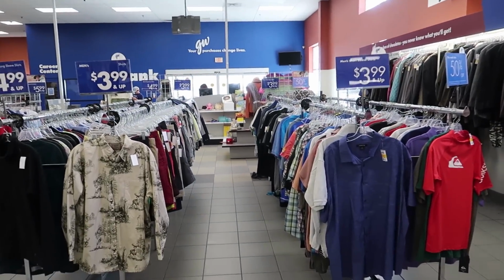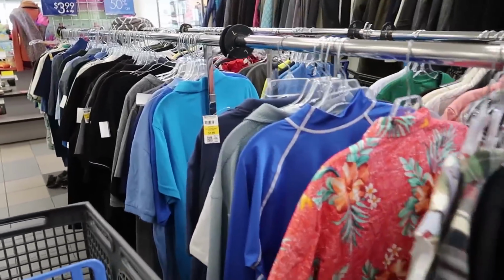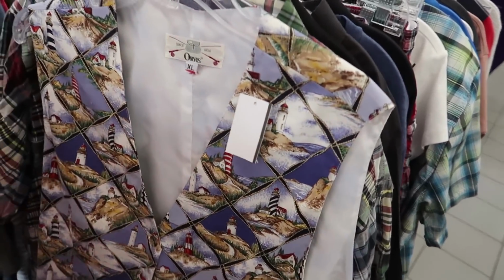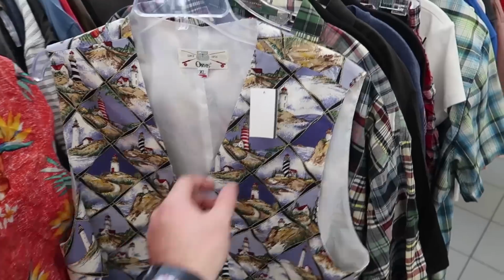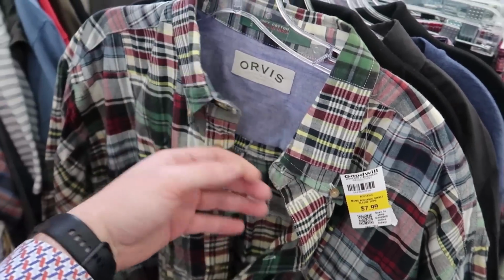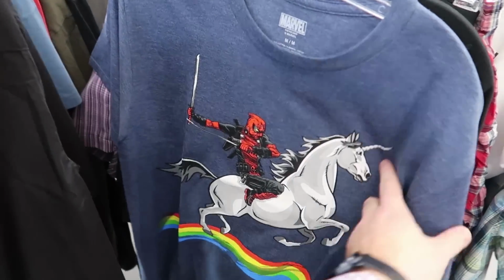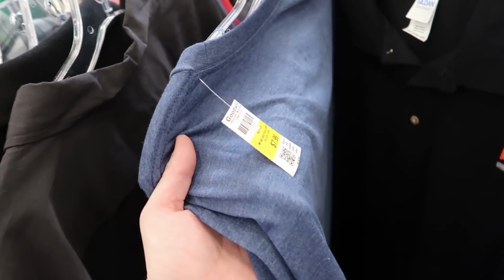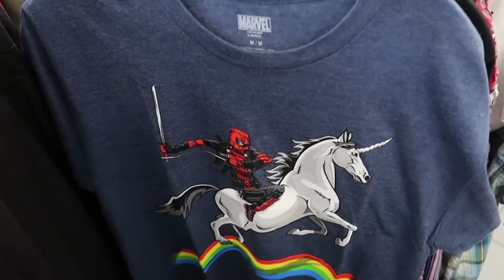I'm gonna take a look at the clothes. I was getting comments of somebody asking me to look through clothes, and I never do because I hate selling them, but if I see anything, you guys will see. Oh, this is actually kind of cool. It's an Orvis XL Lighthouse vest. It's ridiculous. $8. Another Orvis, $8. Just a cotton button up. Orvis used to be really good. It's come down quite a bit. There's a Deadpool and a unicorn for $8. Wow, $8 for a t-shirt? What is going on? They say $3.99 and up, but $8, I don't know.